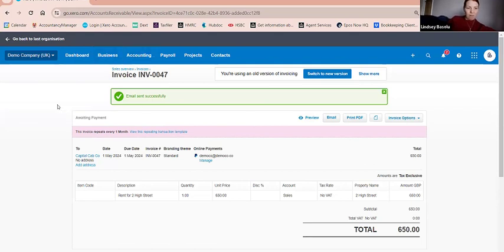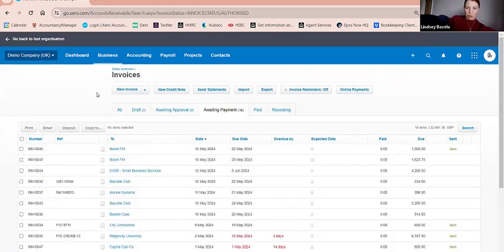So that's raising an invoice, raising a recurring invoice. It's quite straightforward. And there are demos on each of the pages. So if you ever got stuck, you could go and find the demo for it and watch that.